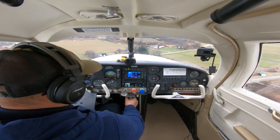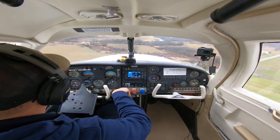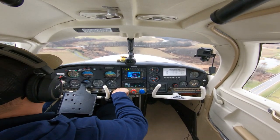Okay, so gas, undercarriage, mixture, prop, speed, flaps are full, seatbelts are on, we're at 100 miles an hour, let's pull back a little bit. In Orange County traffic, moving short final 2-2, touch and go, Orange County.